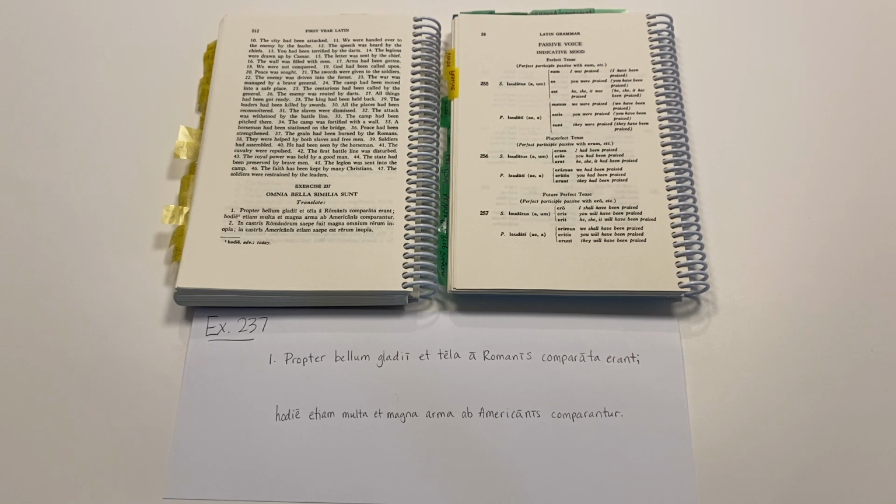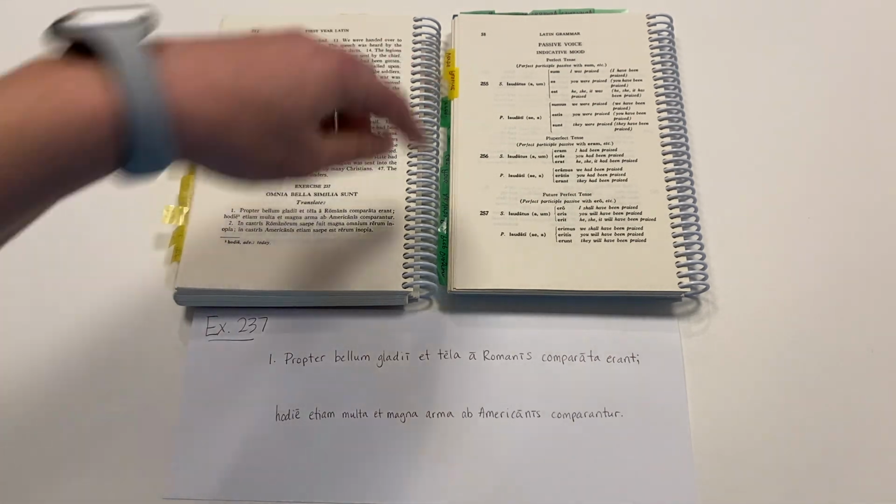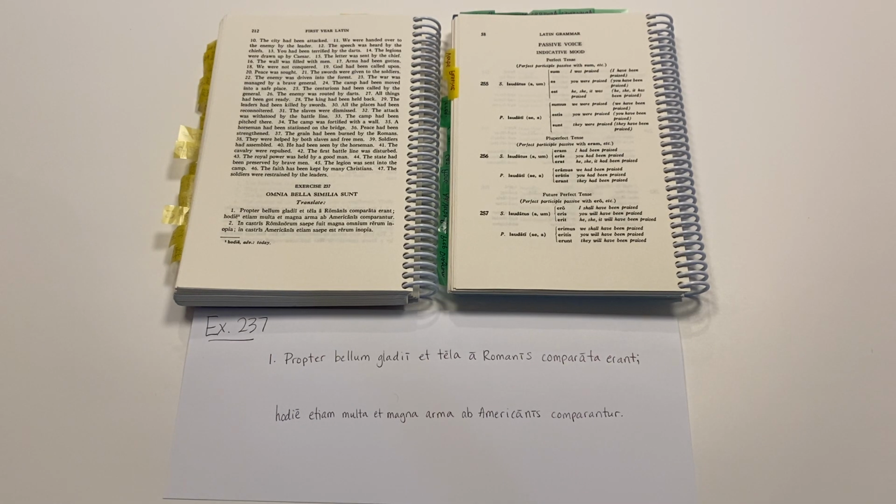In this exercise, we'll be translating some rather lengthy Latin sentences into English. There's only a few of them, but they are mostly two-part sentences, meaning that there's two different independent clauses. So I would like to encourage you to break that down into separate independent clauses and work through one at a time. You'll continue to get practice with this perfect participle passive with the being verbs, paying attention to what tense those being verbs are in, in combination with the fourth principal part of whatever verb is given.